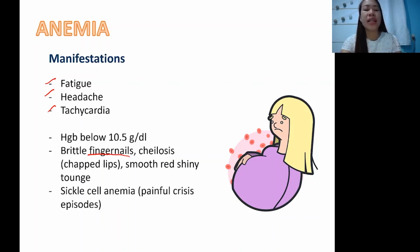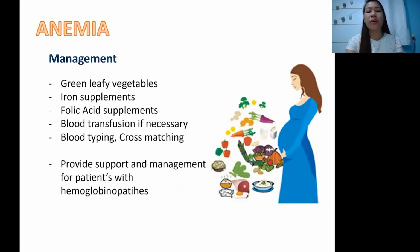And for sickle cell anemia, pwedeng magkaroon ng painful crisis. So ito kasi yung mga other causes of anemia. How do we manage a mother with anemia? We have to give them green leafy vegetables as this is a good source of iron. Bigyan mo rin ng iron supplements.